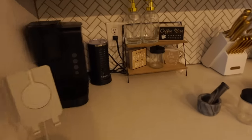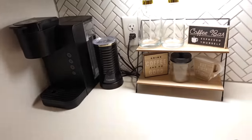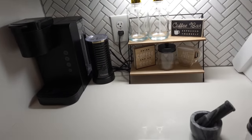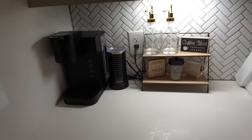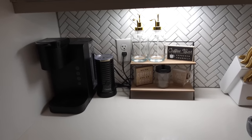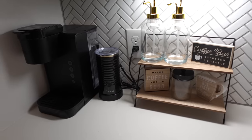Ooh, I forgot to mention my little coffee bar area. I put this little area together. Move this out the way. Turn the light on. But yeah, I put this little area together, which I think turned out so cute. Let me move these out the way. Y'all, there's still stuff all over my countertops and everywhere because I'm still trying to get organized and unpacked. But I put this little coffee bar together.